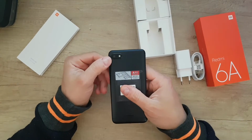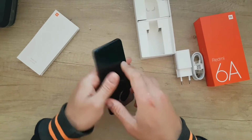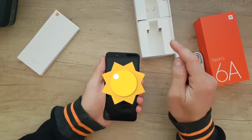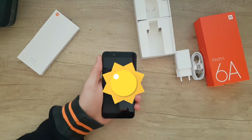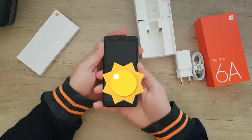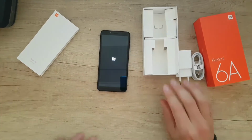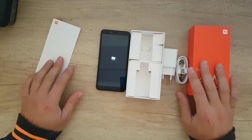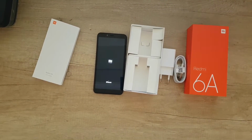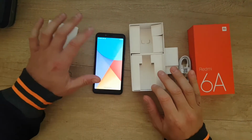Okay, we've got a camera in the back and with a flash, and here is the speaker. Very good. We have the front selfie, the headphone, and let's power it on. We got the MIUI logo. And here it is.